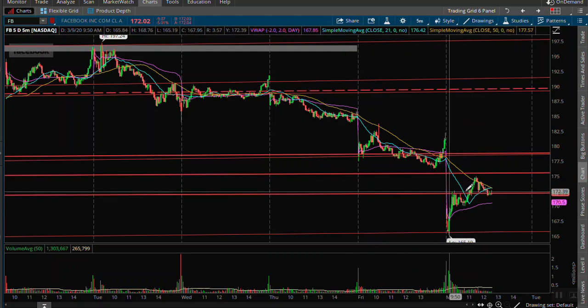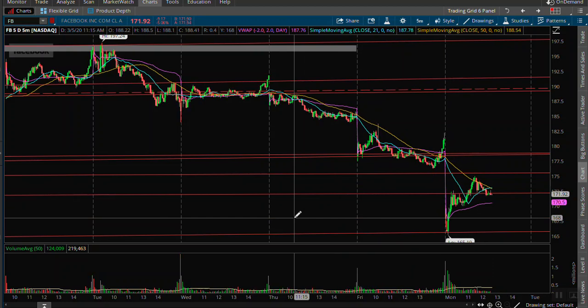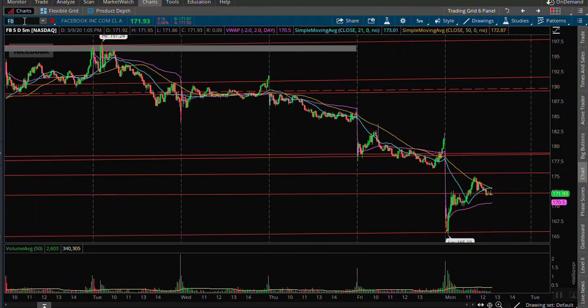I do think this is a broken pattern. It shouldn't be, with everything going on. You would think everybody and their brother is using Facebook right now with the whole coronavirus thing. But the advertising, the ad revenue, is weighing on Facebook and Google, and the XLC is the communication sector.